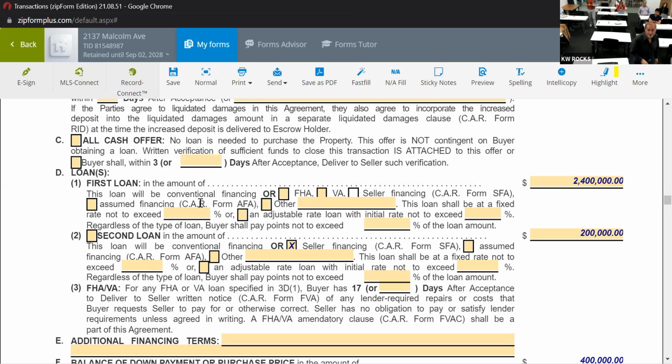Now, if you leave this area blank, don't put anything here. Or you should see what's the 30-year fixed interest rate, let's say 4%, and not to exceed 1 point. For those of you who don't know what a point is, it's 1% of the amount that you borrow. So if you're borrowing 2,400,000, 1 point is 1% of that. That's a fee that the bank charges you, and they call it a point.